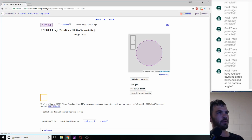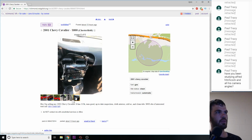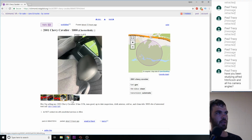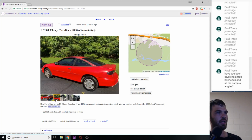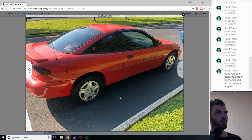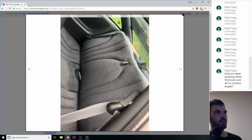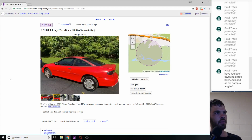Cavalier, pretty low miles, honestly. 01, only has 113,000 miles. Good inspection. I don't know how good. Oh, that's not good. Looks like the dash has been torn to shit. But the rest of the interior doesn't look bad. Oh yeah, I start looking closer at these pictures and it's not looking so hot. It's got pretty low miles, but yeah, the dash being ripped apart. Looks like it's got some stuff ripped up back here. And Cavaliers are not really the best cars anyway. They're kind of horrible actually.